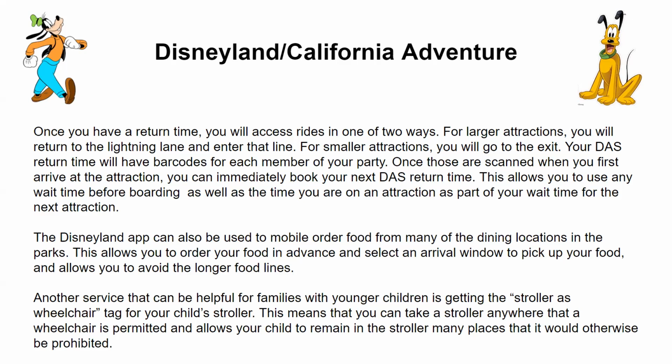Your DAS return time, once you've booked it on your app, will have barcodes for each member of your party that's going to be riding. Once these are scanned, either by the customer service person at the exit of the attraction, or at a little stand where you scan it yourself for the ones with Lightning Lanes, the second you have scanned those barcodes, you have the ability to immediately book your next DAS return time.